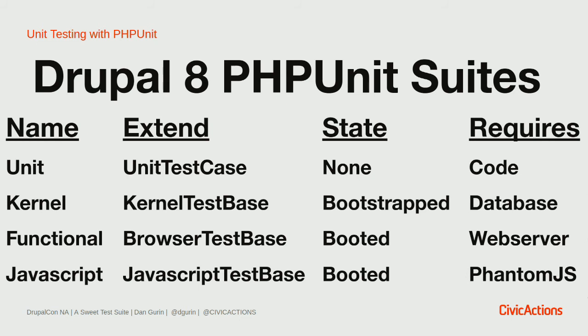Now, the JavaScript suite uses Phantom.js to simulate JavaScript in the browser. When you're deciding which suite to use, less is really more here. So don't use JavaScript, boot, or Bootstrap if you don't have to.